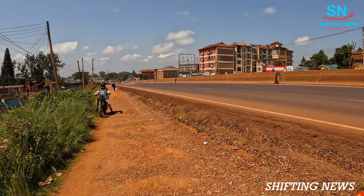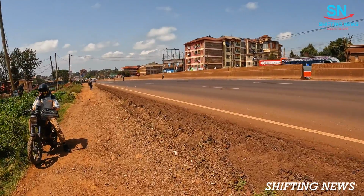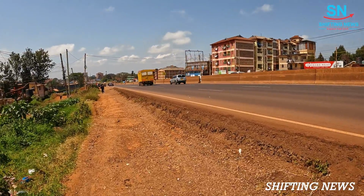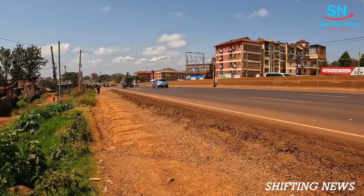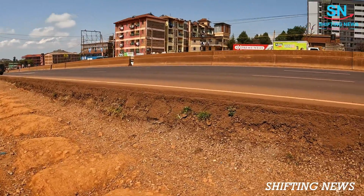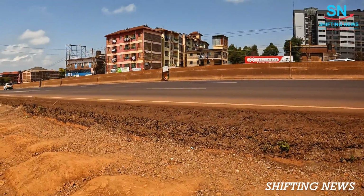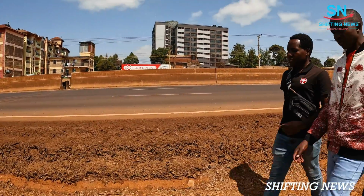So I can see over there a placard that says caution, road under construction. So we are almost there. And I'm still with my friends. They are in a very deep discussion about the changes, development, and real estate happening around.